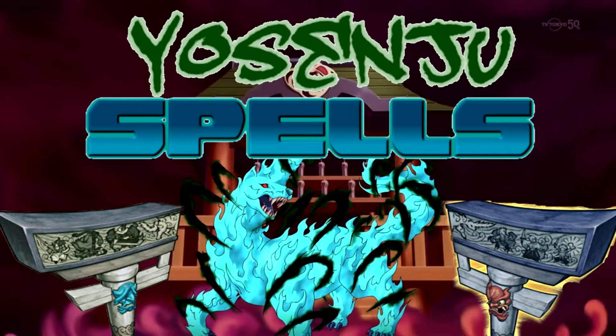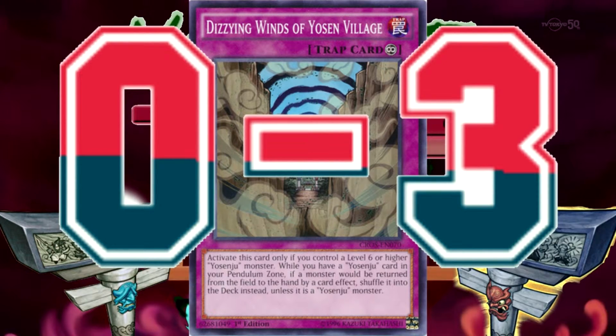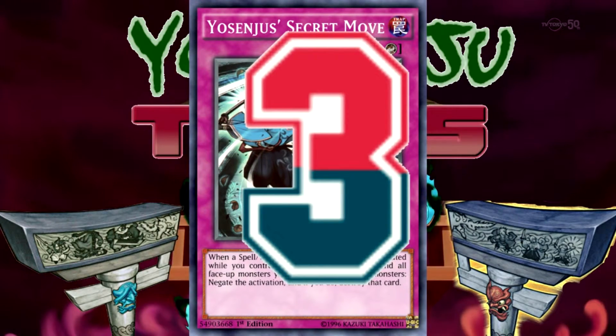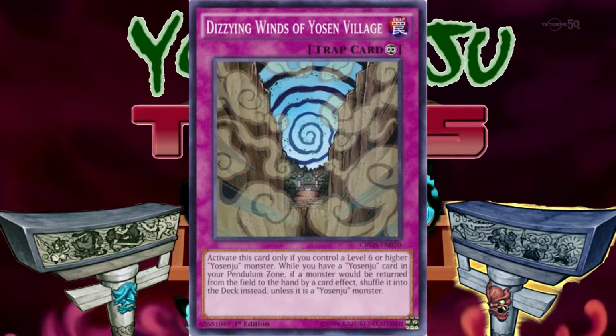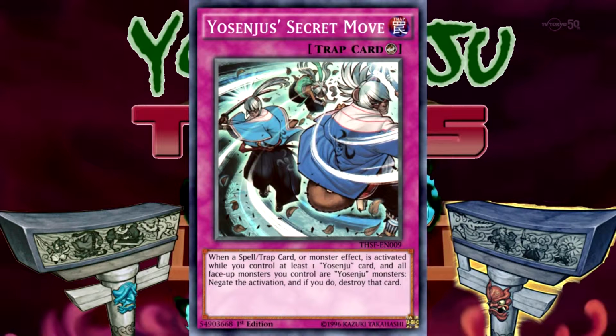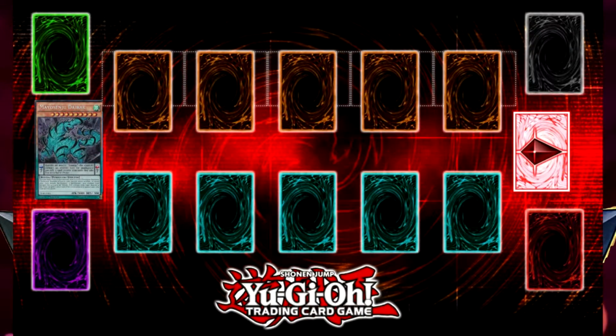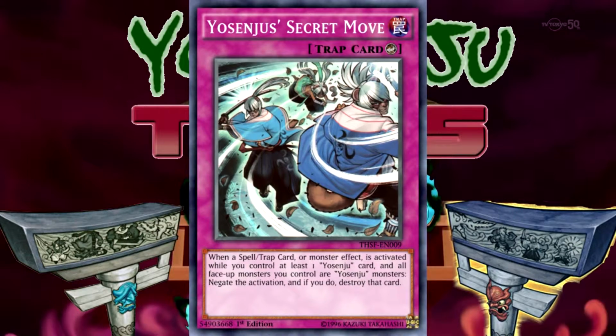Now, how about the traps? Well, Dizzying Winds of the Yosen Village 0 to 3, and Yosenju's Secret Move definitely 3 times. Dizzying Winds of the Yosen Village, it depends on what kind of strategy you will be applying. It's great to fling spells and traps back to the deck, but if you're flinging back Synchros, Fusions, or XYZs, the card didn't really do anything. Yosenju's Secret Move is stupidly overpowered. Just drop down a Yosenju Shinju Eru or Yosenju Daibak into your pendulum zone and you can negate any one thing that comes your way.